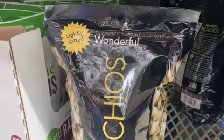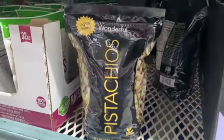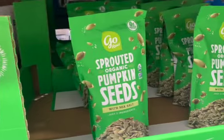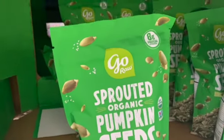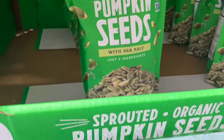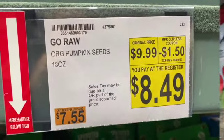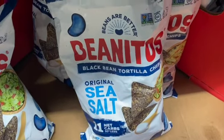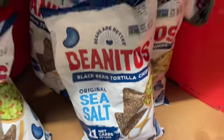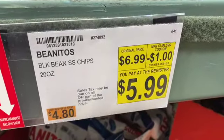48 ounce bag of Wonderful lightly salted pistachios. $16.99, take $2 off, $14.99. 18 ounce bag, Go Raw Sprouted Organic Pumpkin Seeds with Sea Salt. $9.99, save $1.50, $8.49. 20 ounce bag of Beanitos Black Bean Tortilla Chips Original Sea Salt, 11 net carbs, $6.99, save $1, $5.99.